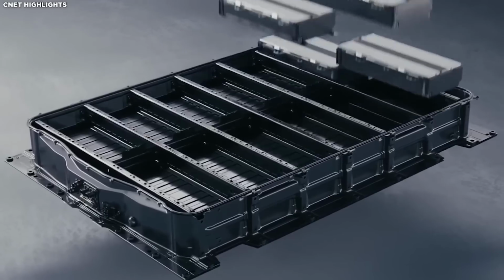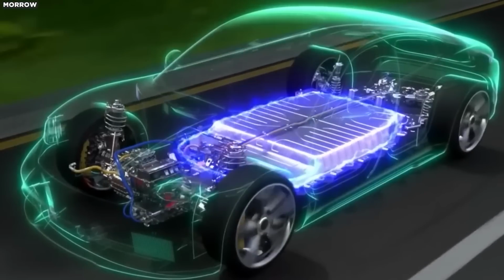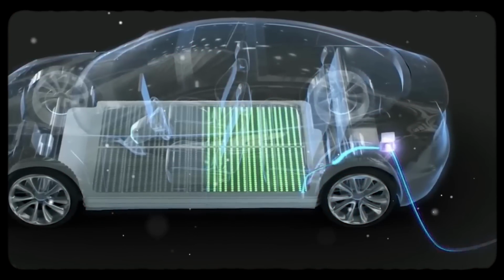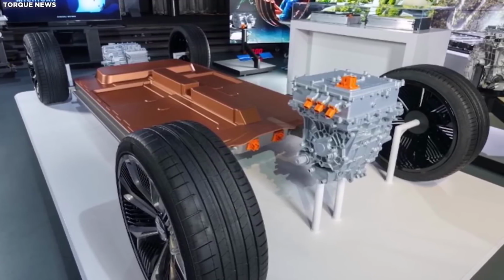The stakes are huge. EVs are exploding. Sales hit 10 million globally in 2022 and climbing. Batteries decide who wins: range, cost, speed. Solid state could slash charging stops and boost safety, but it's years off. LFP's cheaper and ready, though less sexy. GM's juggling both, betting on flexibility.